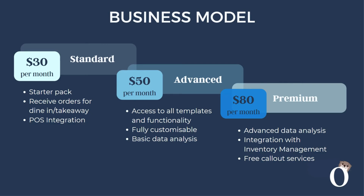We believe that our pricing strategy will offer significantly more benefits to our customers compared to our competitors who charge an average of 25% higher amounts.